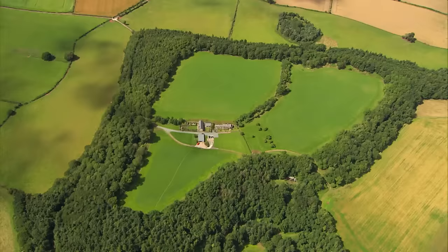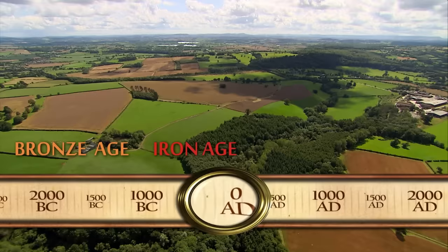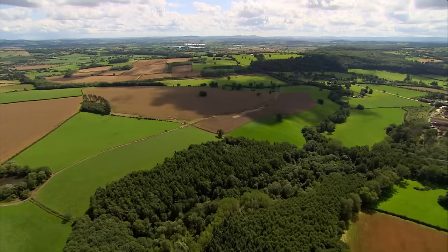This entire landscape is packed with prehistoric monuments. Some are 2,500 years old and Iron Age. Some go further back into the Bronze Age, others earlier still into the Neolithic. But if there's one type of prehistoric monument Herefordshire has in spades, it's Iron Age hill forts, as our historian Bettany Hughes is finding out.